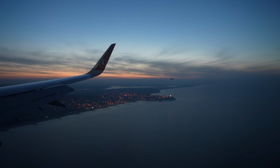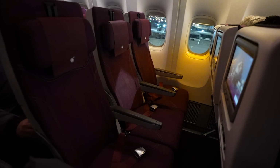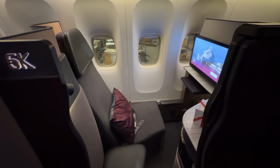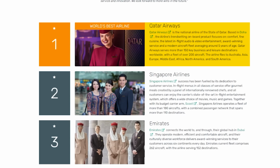So which of the 2 airlines are actually better? Well, when it comes to the economy class, I honestly think the product is extremely comparable between the 2, but when it comes to the business class, Qatar Airways is truly in a world of its own. Even looking earlier at the ground staff, service, and everything else, I definitely think that they deserve to be the #1 airline in the entire world.